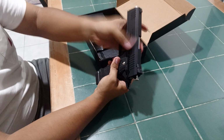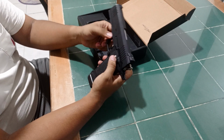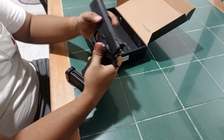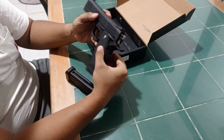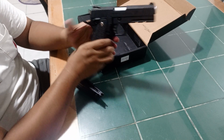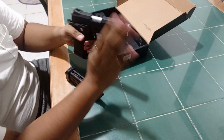Full metal slide, metal frame, polymer grip and guard, so you can change them all. I think this is a Tokyo Marui based clone. I remember some Tokyo Maruis have this particular trademarking set, and the stippling is a bit rougher compared to a WE one. And this slide is a 4.3 Commander size, which is my preferred.